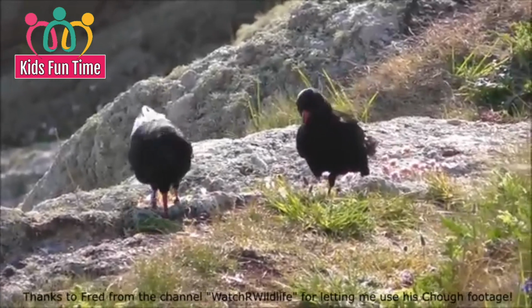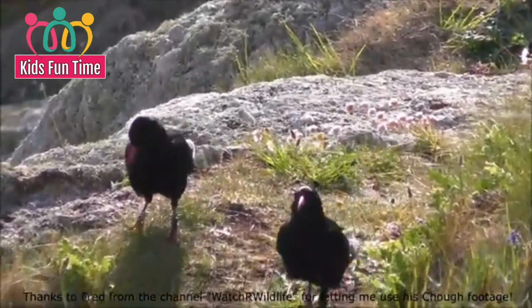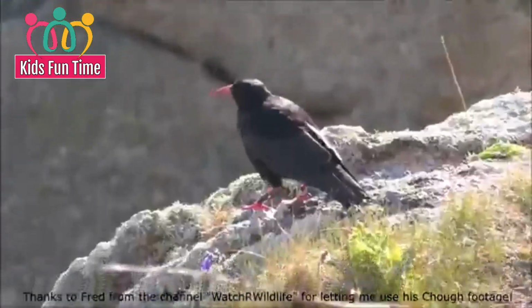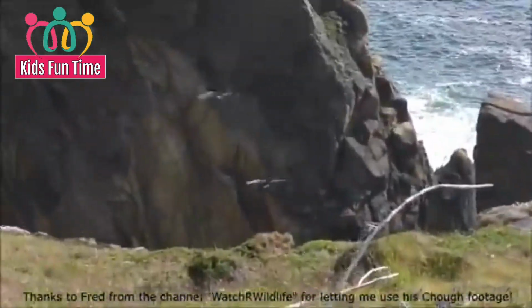Choughs are completely black over their whole bodies, but unlike any other bird in the crow family, they have red bills and legs. Choughs are quite particular about their habitat and are almost entirely found in areas with coastal cliffs for nesting and short grass for foraging. A chough's call sounds like this.